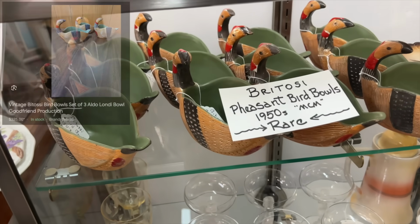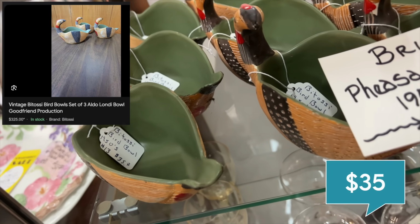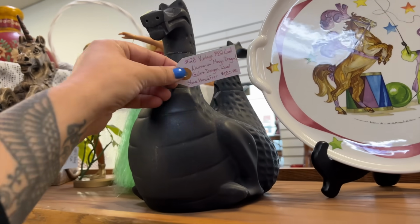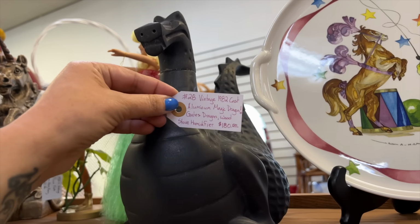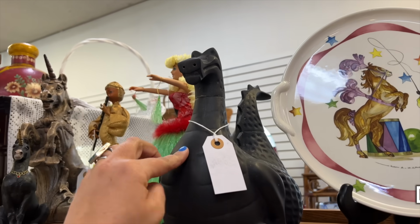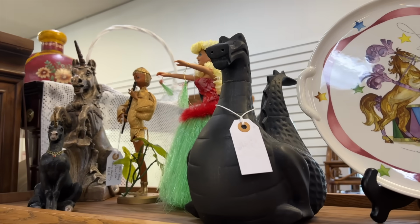What on earth? Look at all of these. They're only $35. Oh my god, I have to get them all. This dragon is so cool. So I actually found one of these a few years ago that was solid brass, and I gave it to Michelle because her dream was to find a dragon thing that day. It's a humidifier and you put it on your stove. Yeah, isn't that amazing? So cool.